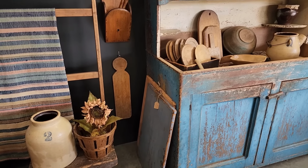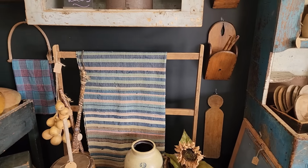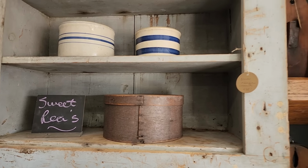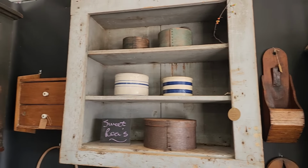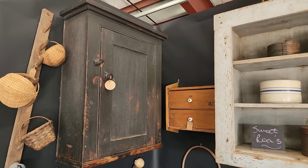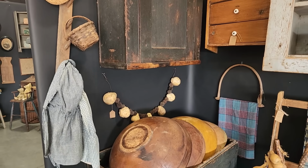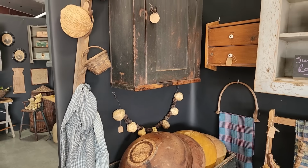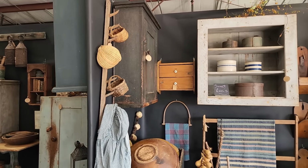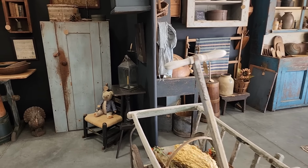Oh, I thought those were the doors on the side. They're not. There is a cutting board in that beautiful blue. Little gourd garland. Hanging cupboard in that very soft light blue. And here, how cute. Look at, instead of hanging the peg rack horizontally, it's held vertically, so the little bonnets and the little miniature baskets can be held that way. What an adorable idea. Again, great ideas. I just would have never thought of that.